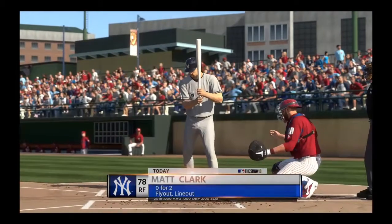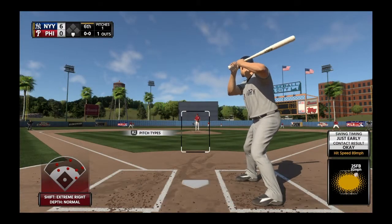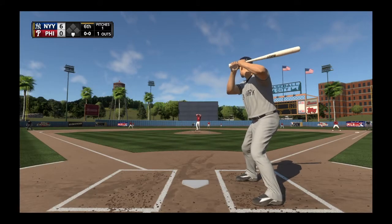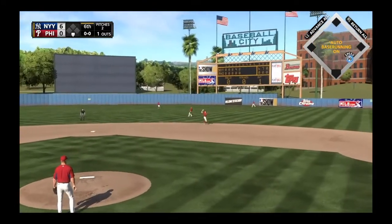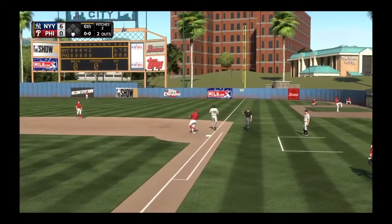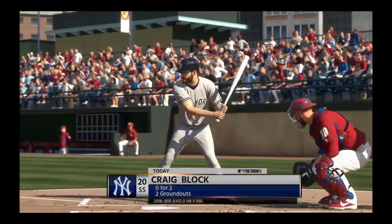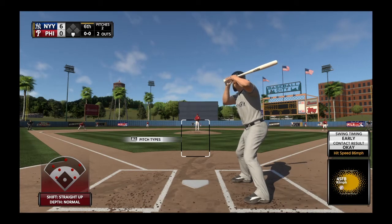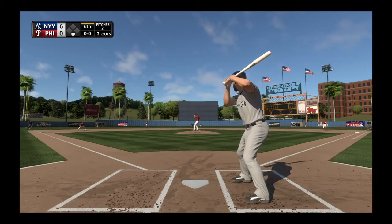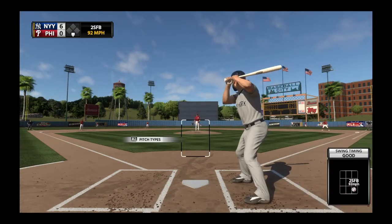The batter. Right. Stepping into the box, Matt Clark, 0 for 2 on the afternoon so far. First delivery to him on the way. Ground ball right into the shift. And there are two away now. Now batting, Craig Locke. It's been an 0-for-2 effort for him to this point. Here comes the first pitch. Checks his swing, but this pitch is right there for strike one. Two out, nobody on.